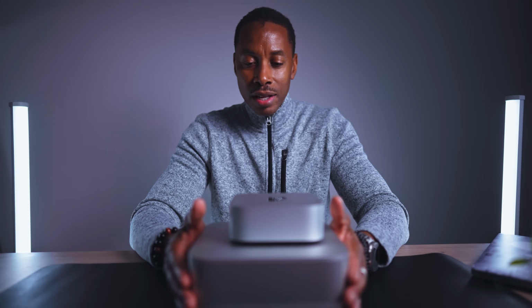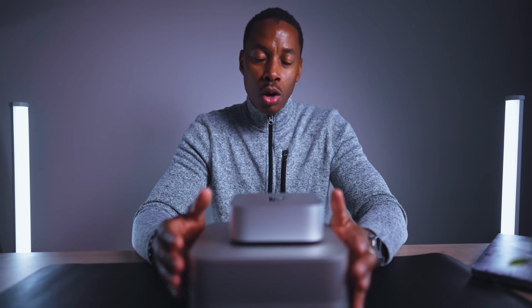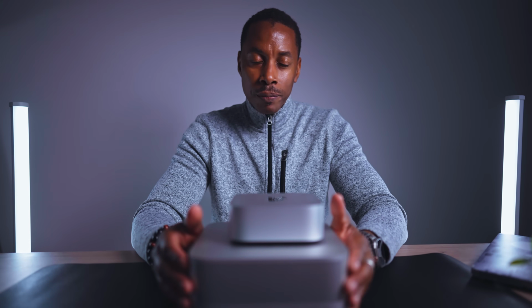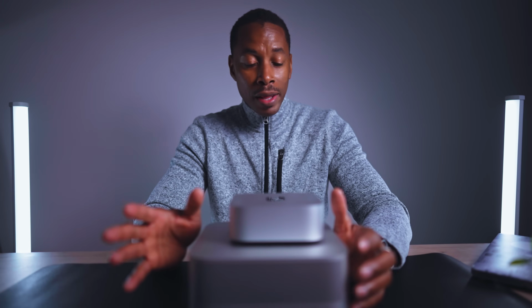The one thing I'm really impressed about too, guys, is how quiet it is when I'm working. I do feel the nice wind coming from the back of the Studio, but I haven't heard the fan. I haven't felt it being hot or anything of that nature when I was working. So I'm really and truly happy.